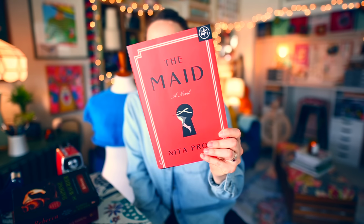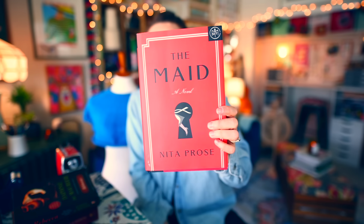Dolittle. Okay, I love it. So I finished this one. And then I found this at a thrift store for $4. This sucker is in brand new condition. Hardcover book, like, it is in brand new condition. I got it for $4. It is The Maid by Nita Prose.